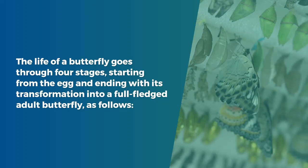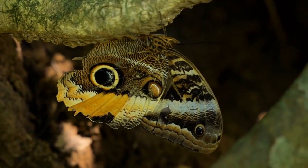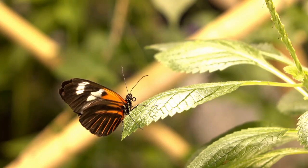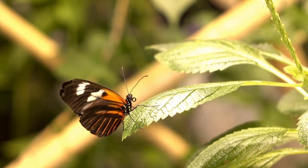Egg. The egg is the first stage of a butterfly's life, and it lasts from 3 to 7 days, and the duration varies according to the type of butterfly. The mother butterfly secretes an adhesive substance to fix the eggs on the leaves, and the eggs of the butterflies contain a small hole, like a funnel, to let in air and water for the larvae. As for food, the egg provides the nutrients necessary for the growth of the larva inside it.